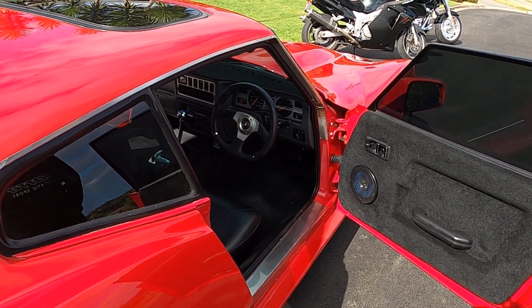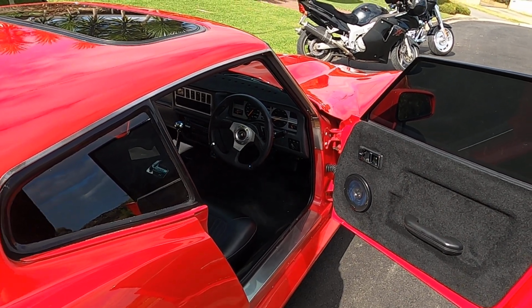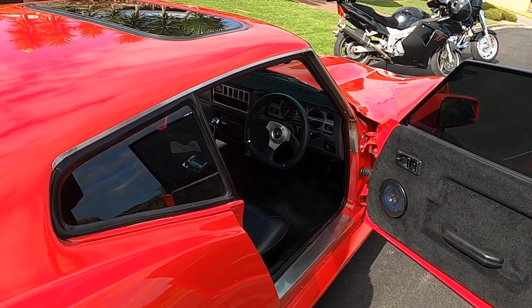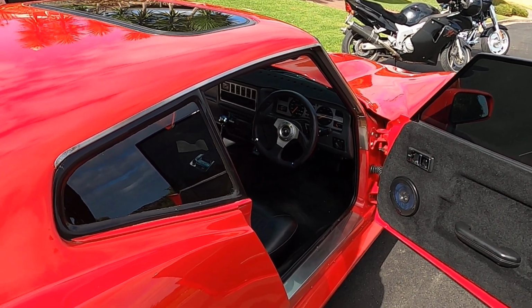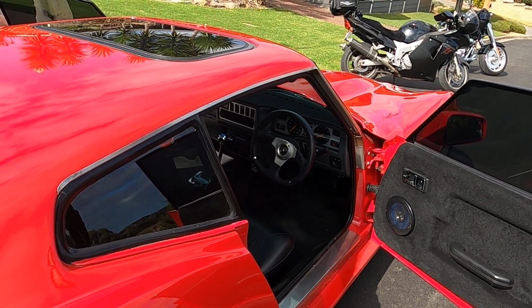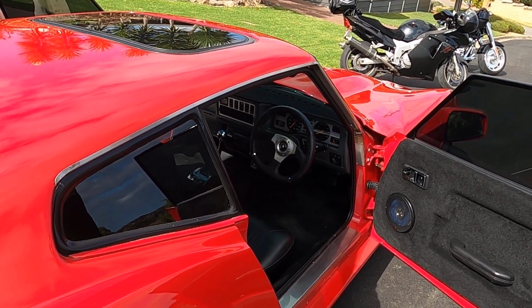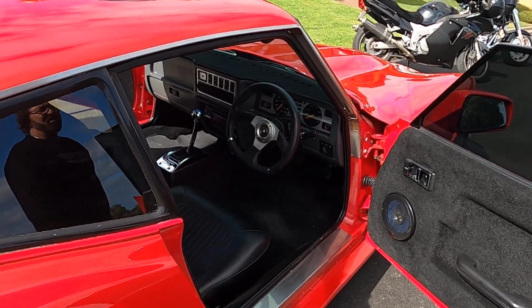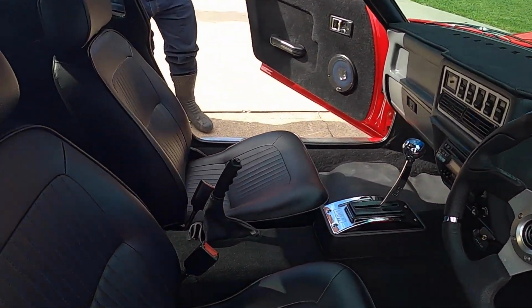What's the knob down the bottom? Is that your choke? That is heater. It doesn't have conditioning. It's either on or off, really. There are no controls, so it's just flat out or not. The air conditioner's the same, pretty much all on or all off. It was never designed to have an air conditioner.